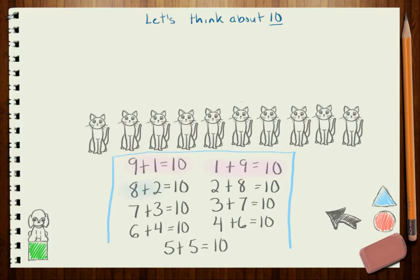Let's look at 8 and 2 making 10, and 2 and 8 making 10. Again, 8 is the first digit here, 2 is the second digit, but over here it's the opposite. 2 is the first digit and 8 is the second. So maybe they can trade places. What about the next one? 7 and 3 making 10, and 3 and 7 making 10. Again, 7 is the first digit, 3 is the second digit, and here it's the other way around. 3 is the first digit, and 7 is the second digit.